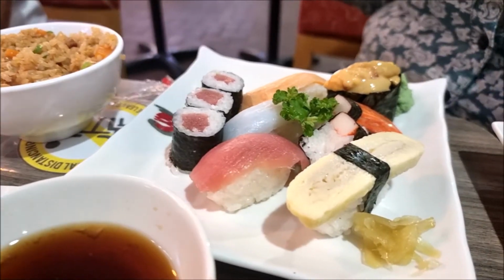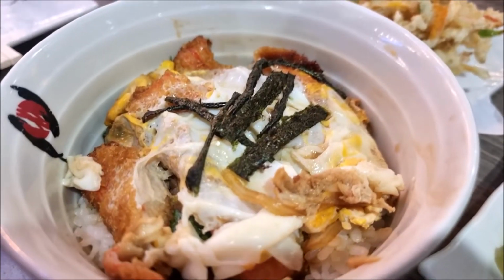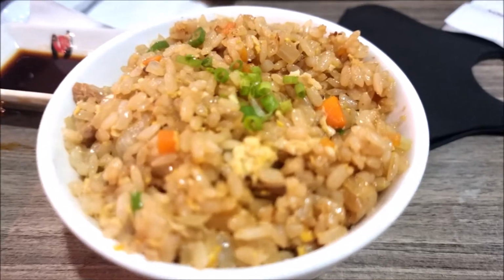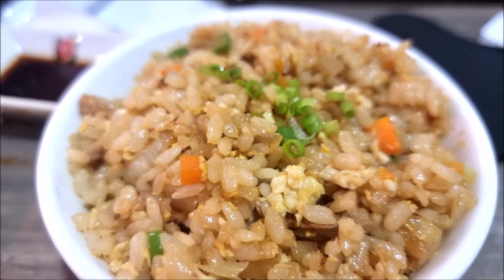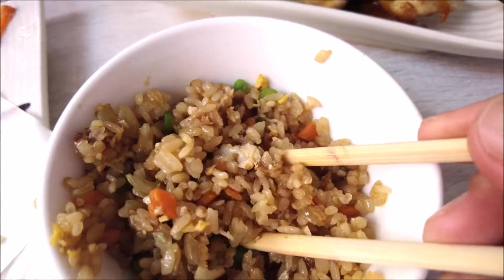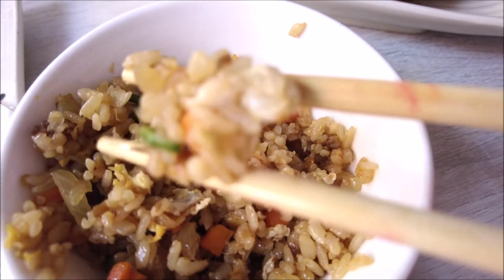Mixed sushi. Oh, this one is tasty and presentable. This one is breaded pork with rice and egg. This one, yung fried rice nila. Tasty to, masarap. I recommend this one. And small cup lang siya. Tama lang yung serving niya, and tastes good.